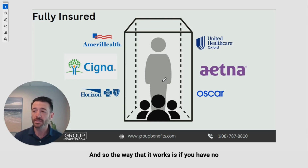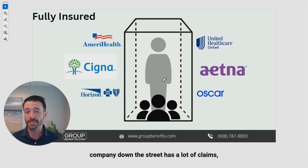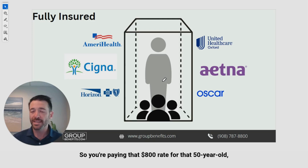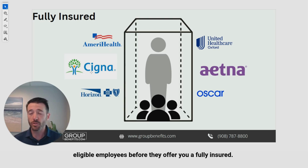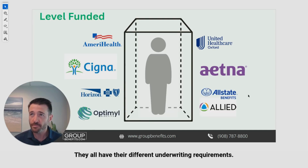And so the way that it works is if you have no claims, but maybe another company down the street has a lot of claims, it all balances each other out. So you're paying that $800 rate for that 50-year-old regardless of your health. And again, there's many carriers that offer fully insured programs. Cigna might need a certain amount of eligible employees before they offer you a fully insured, but there's a lot of carriers out there. They all have their different underwriting requirements.